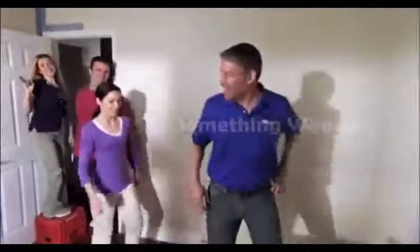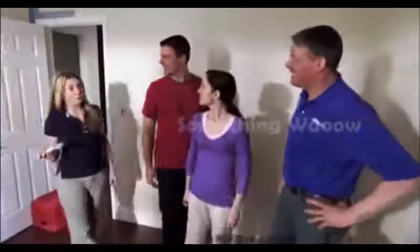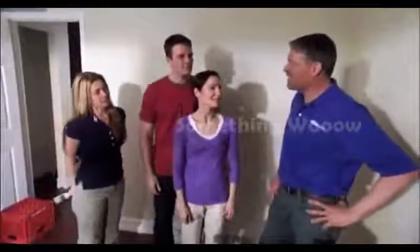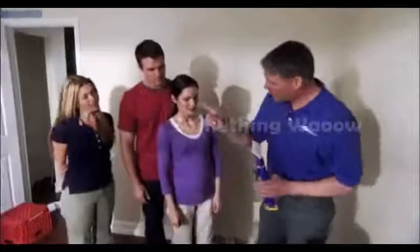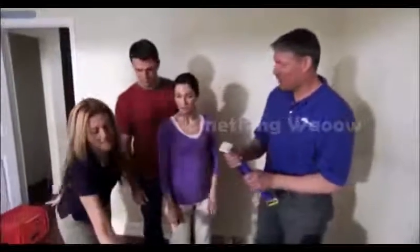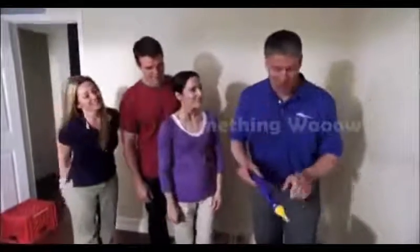Making a little progress in here. I've been working on this trim for a while. It's painstaking. It can take a little time, but it's also a great opportunity to show you how to use the quick painter. So you can get rid of that old antique brush, and we'll show you how this works.